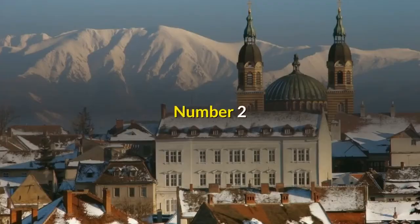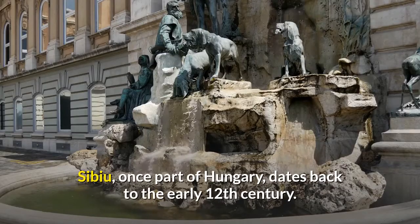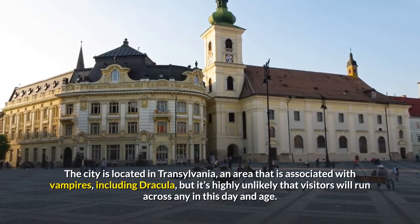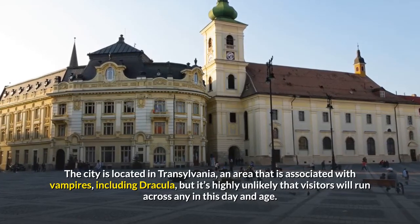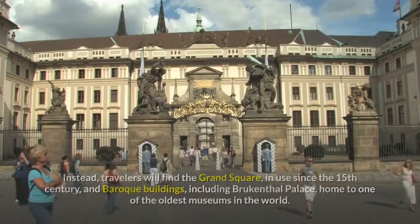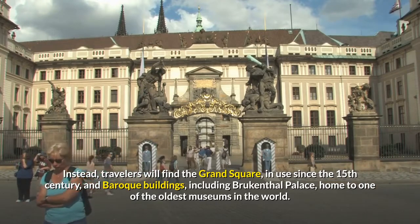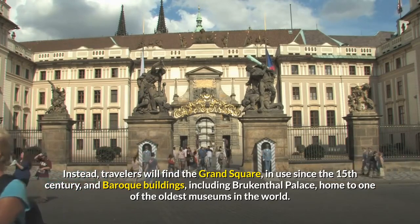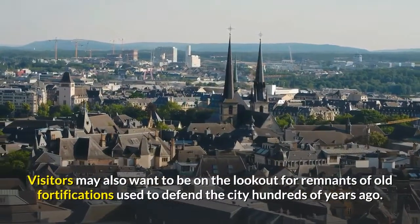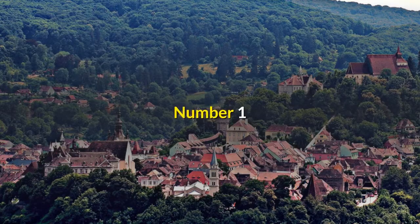Number 2. Sibiu. Sibiu, once part of Hungary, dates back to the early 12th century. The city is located in Transylvania, an area that is associated with vampires, including Dracula, but it's highly unlikely that visitors will run across any in this day and age. Instead, travelers will find the Grand Square, in use since the 15th century, and Baroque buildings, including Brukenthal Palace, home to one of the oldest museums in the world. Visitors may also want to be on the lookout for remnants of old fortifications used to defend the city hundreds of years ago.